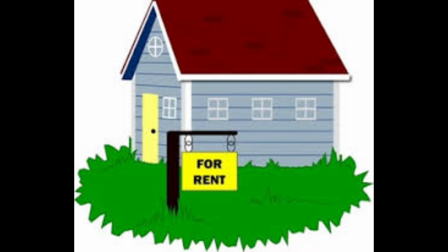Does it have a swimming pool? No, it doesn't, but it has new wood floors. It also has a balcony with a nice view. Does it have any kitchen appliances? Yes, it does. It has a new stove and a big refrigerator. It also has a washer and dryer.